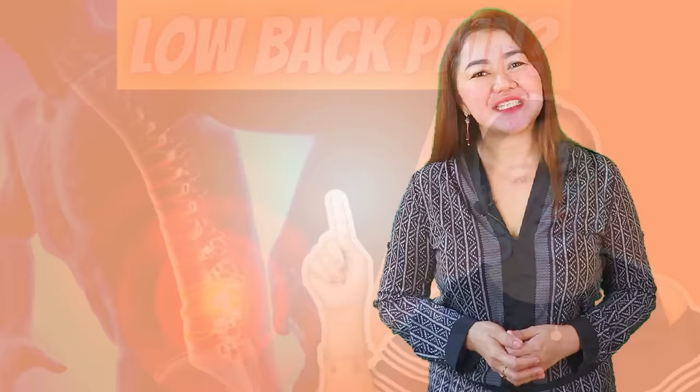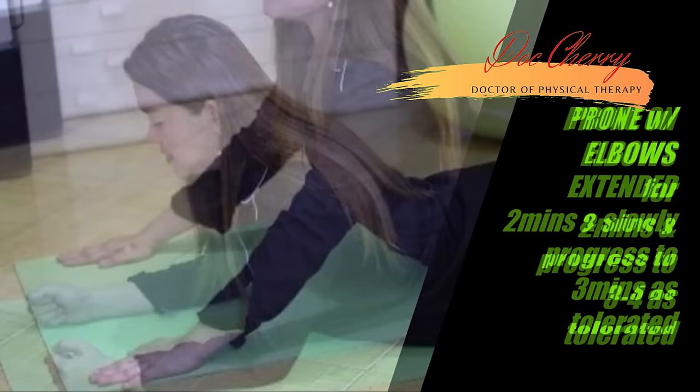Now, this is very important because not all exercises are for you. The correct exercise can actually widen the space within your vertebral canal. The main purpose of this is to actually decompress the impinged sciatic nerve, which can help lessen the symptoms.